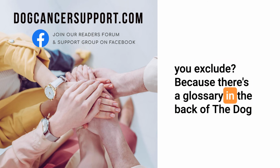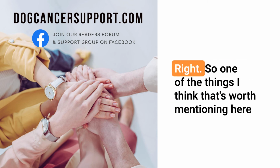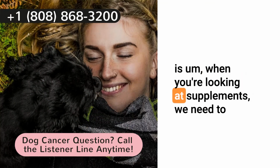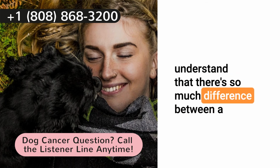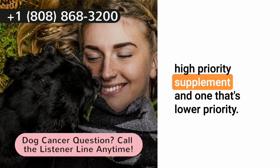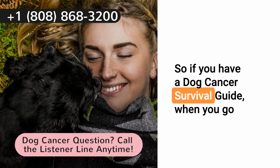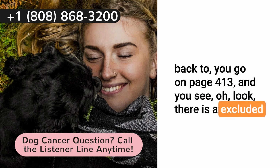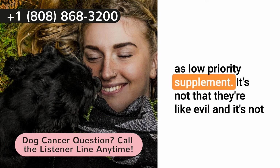Because there's a glossary in the back of the Dog Cancer Survival Guide where you exclude certain supplements. Right. So one of the things I think that's worth mentioning here is when you're looking at supplements, we need to understand that there's so much difference between a high priority supplement and one that's lower priority. So if you have the Dog Cancer Survival Guide and you go to page 413, you see, oh, look, there's an excluded supplement list. You'll see that a lot of those things I mark as low priority supplement.